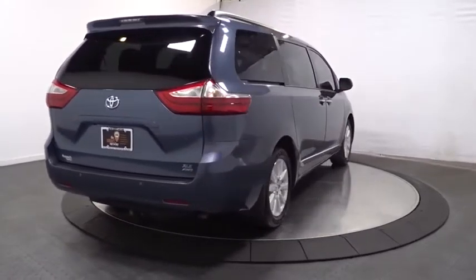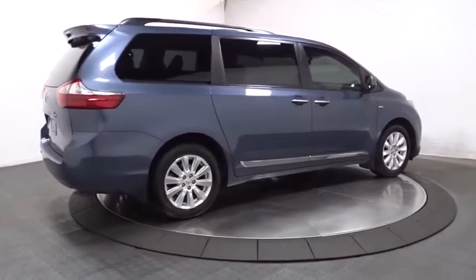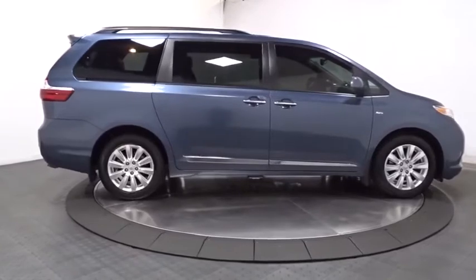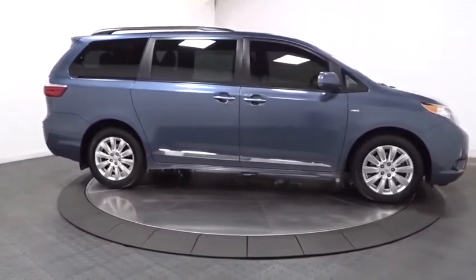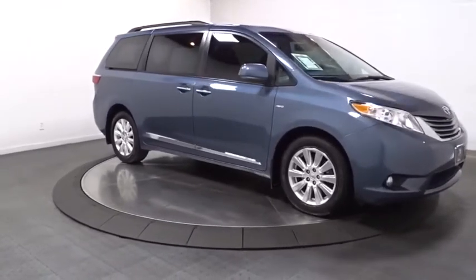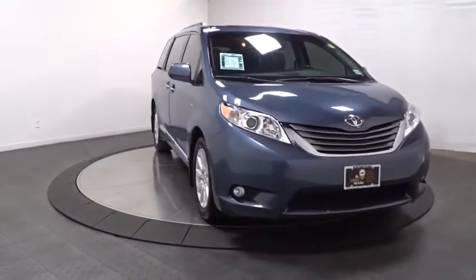This vehicle has less than 40,000 miles. Here are some of this vehicle's great options. Keyless entry, leather-wrapped steering wheel, electronic stability control, compass, fog lights, trip computer, clock, tachometer, outside temperature gauge, engine immobilizer, tinted glass, low tire pressure warning, power rear window sunshade.